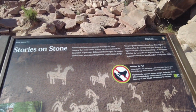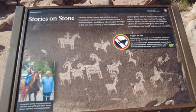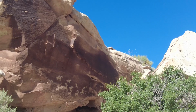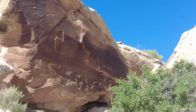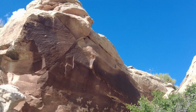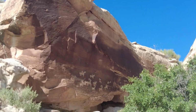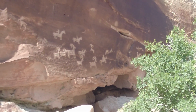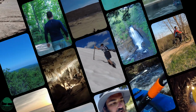Alright guys, so we just stumbled across something that's pretty cool. This is some Native American painting. So you can see those horsemen and the goats. Pretty cool. He's from our past.